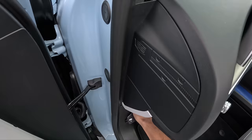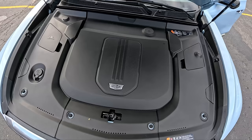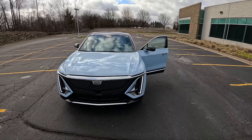Pop the hood real quick, show you what's under there. There is no front trunk, just a whole lot of plastic and covers and things like that. Not too uncommon to see in ground-up EVs these days, the lack of a front trunk.